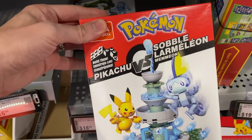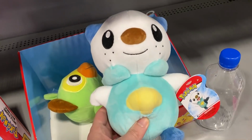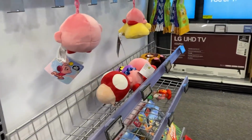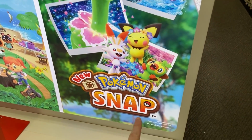We got the Sobble and Pikachu on a nice little fountain right there. I actually like that. And down here, we have an Oshawott and a Grookey. And of course, the most important Pokemon of them all, Water Bottle. Unless they keep some behind the counter, which I don't think they do. Ooh, I'd actually really like this display.